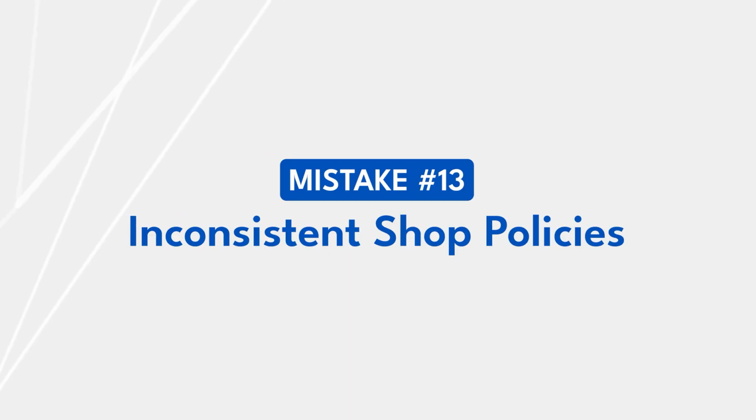Number 13, inconsistent shop policies. Having unclear or inconsistent shop policies can really cause confusion to the buyers. So when you set up your shop, make sure that everywhere on there, you know what your policies are and it all aligns with each other. Clearly outline your shipping, your returns, your exchanges, all that should be the same.